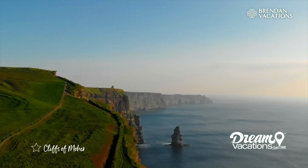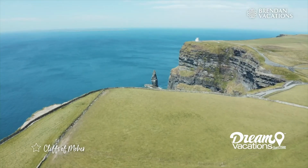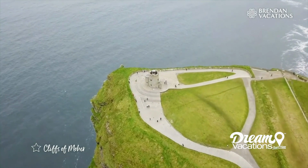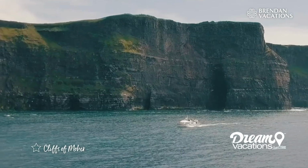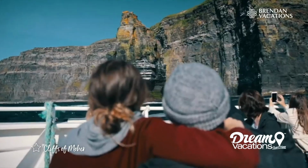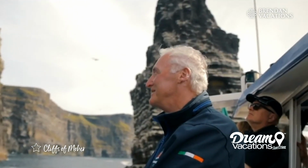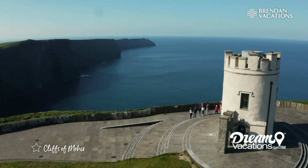Dubbed the most beautiful place in Ireland, the UNESCO-listed Cliffs of Moher must surely be at the top of everyone's Emerald Isle bucket list. Whether you opt to admire the spectacular vistas from above or see the bluffs rise over 650 feet from below on a scenic cruise, our local specialists will be on hand to explain the myths behind these famous rock formations that have inspired artists, musicians and poets for centuries.